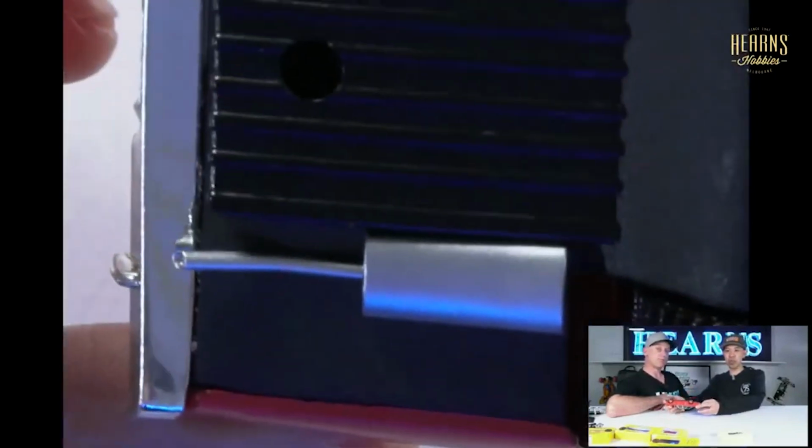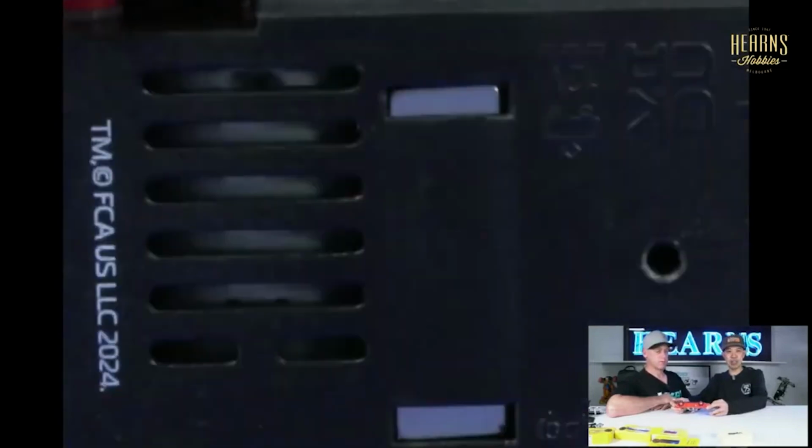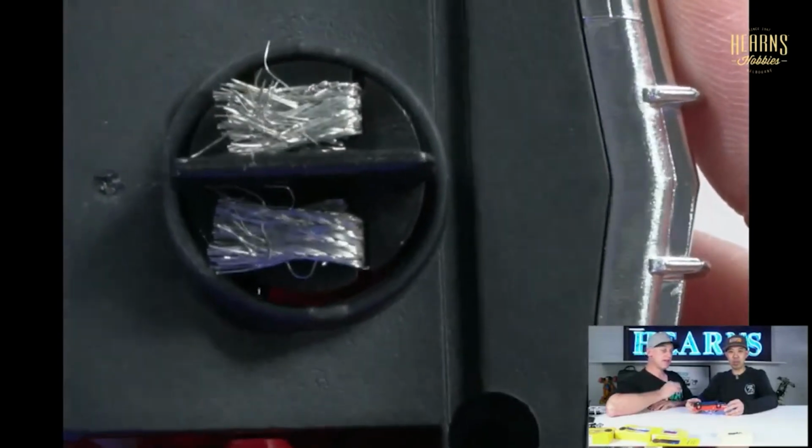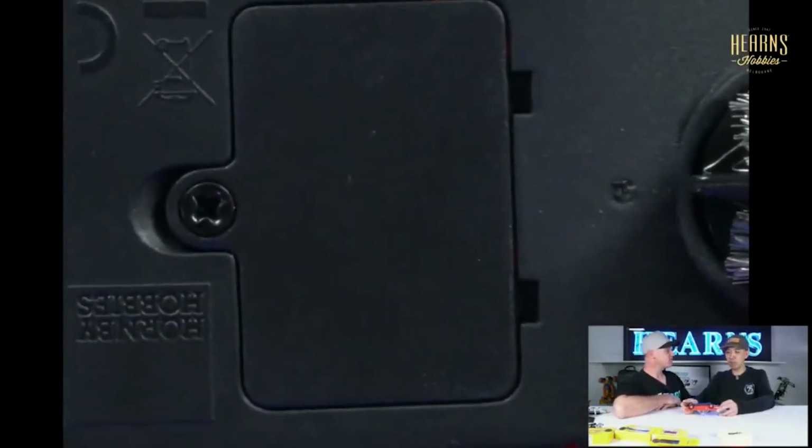Is it? Yep. I think it's electric powered. That one? It's been converted. Yeah. Retrofitted. There's a pickup. Is that where you put the chip? The chip goes in here. That's right, to make it easy. If you have a digital set, you can put the chip in there.